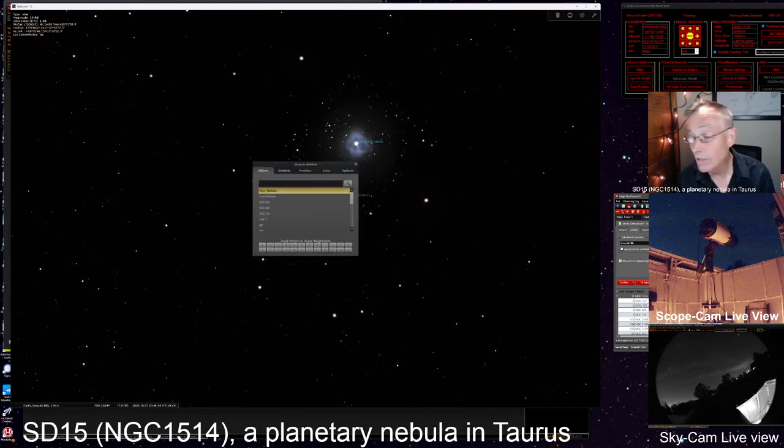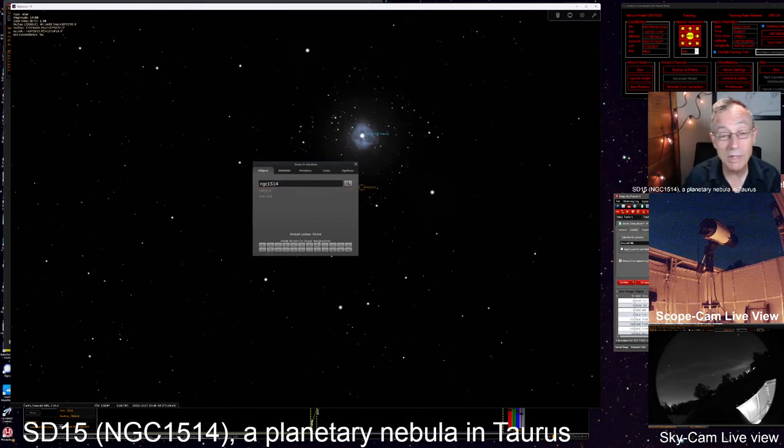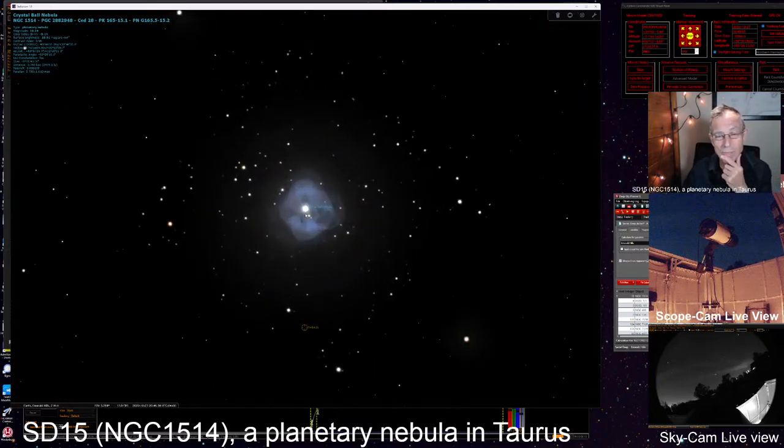So it's called NGC 1514. There it is, NGC 1514. Do you think it's that? Do you think it's the Crystal Ball Nebula? It might be. NGC 1514 is called the Crystal Ball Nebula. Well, it doesn't look like our RASA is lined up with it, does it?